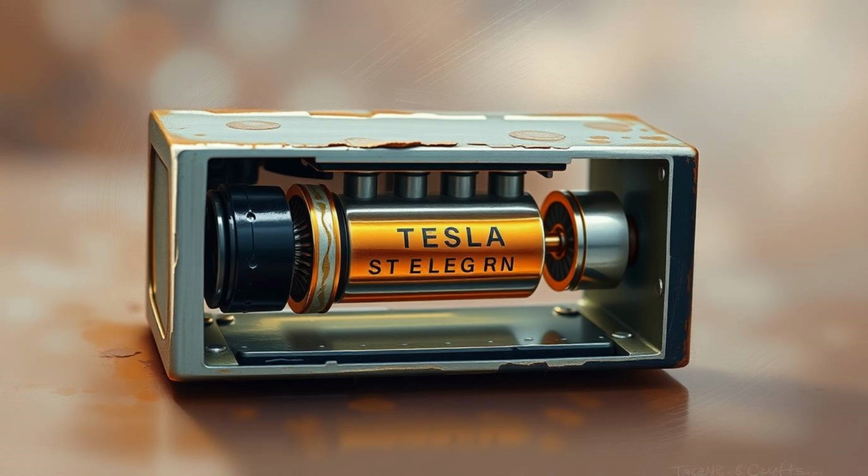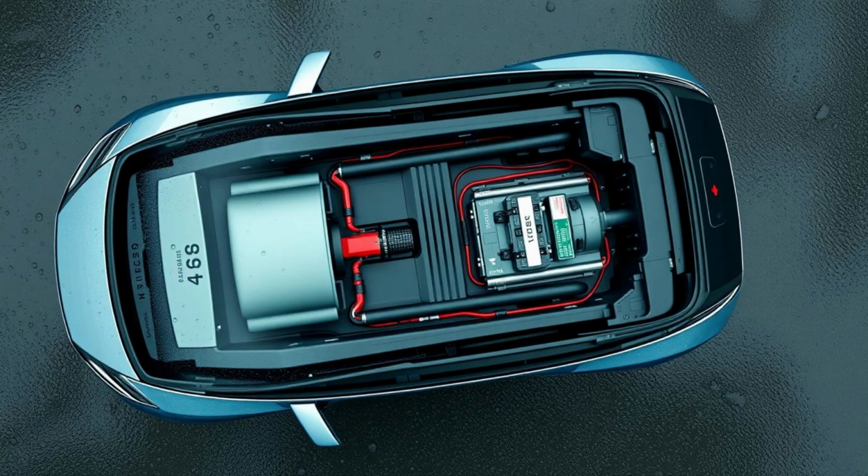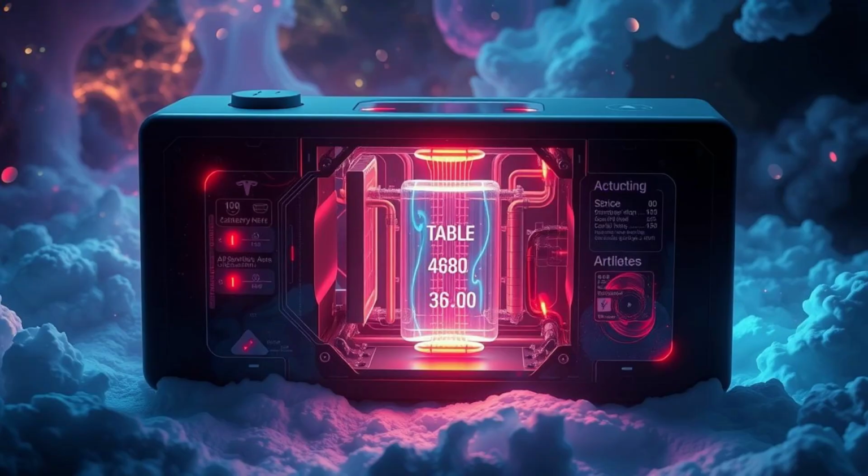While rivals struggle to match Tesla's hardware, they face an even steeper challenge in replicating its software ecosystem, which has become almost as formidable as its manufacturing prowess. Tesla's factories, meanwhile, are evolving at a pace that leaves traditional automakers struggling to keep up. Gigafactories in Shanghai, Berlin, and Texas are models of automation.